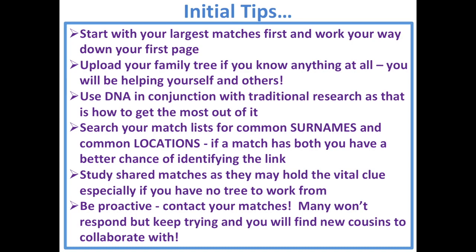You want to search your match lists for common surnames and common locations together. If a match has both, you've got a better chance of identifying the link. And often location searching is more fruitful than surname searching, especially if the surnames are common.